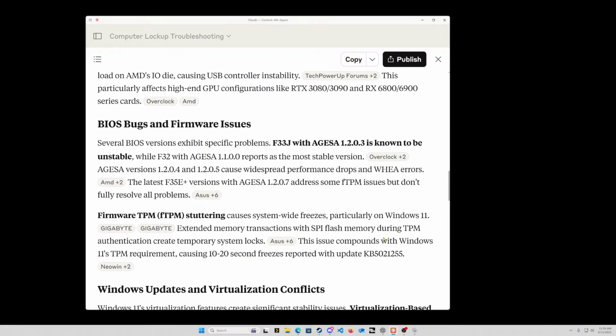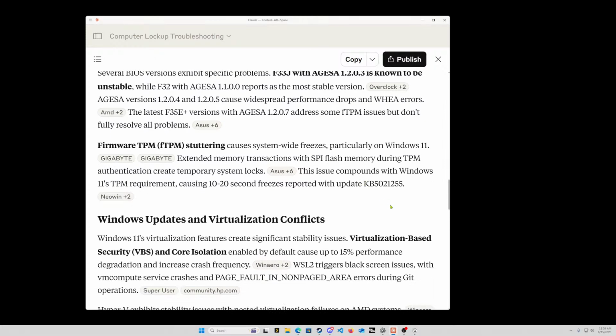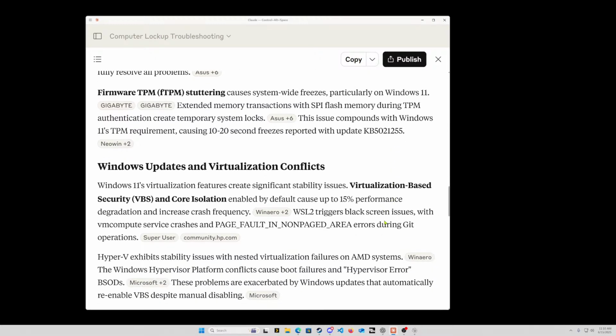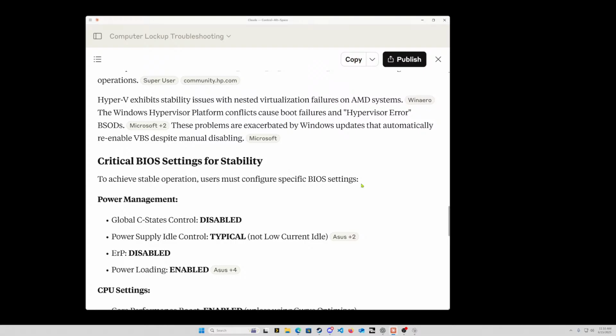Alright, BIOS issues. Let me try that again. BIOS bugs and firmware issues. Several BIOS versions exhibit specific problems, such as firmware TPM stuttering causing system freezes. Then Windows updates and virtualization conflicts. Yeah, the C-state stuff, that's me all day.